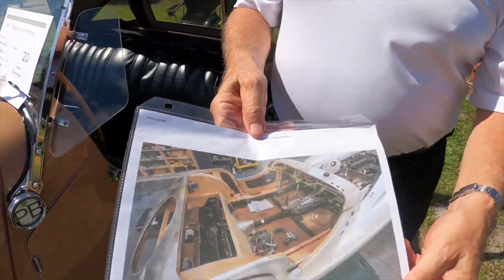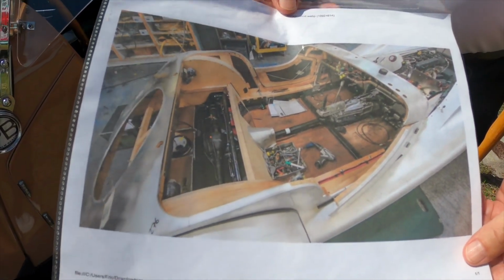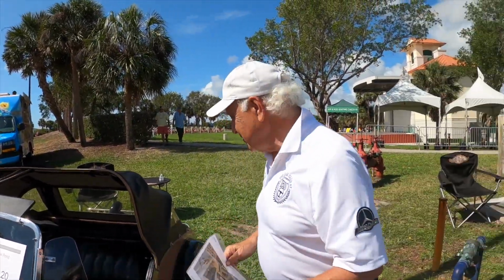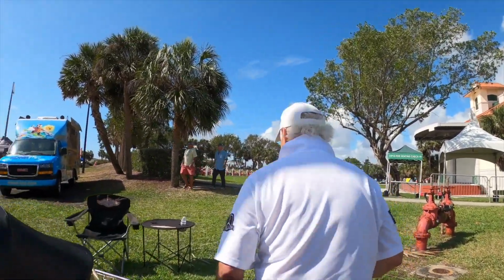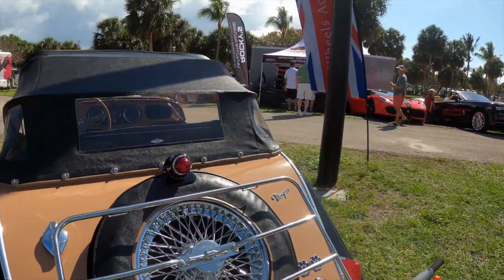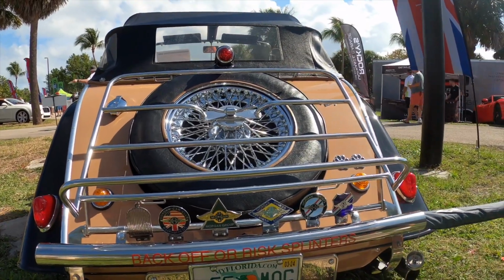Originally in the 1800s, Morgan was a carriage maker. Okay. And in the 1900s, of course, they just kept the same technology and made wood frame cars. That makes sense. So this would be a Woody in American terms. An original Woody, if you want to say. An original Woody. But come read my sign on the back. Did you read that? The sign on the back bumper. Back off or risk splinters.